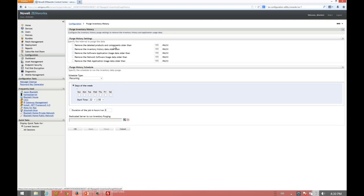You'll want to make sure that each of the dates that you set here to clean this data up are okay with whatever compliance regulations or internal policy you may have. So I may decide that I want only the last 90 days of some of these things. And maybe I want all of my history, my usage tracking.